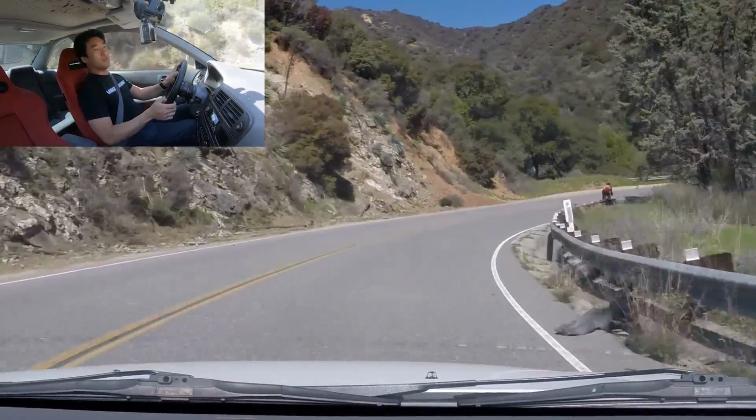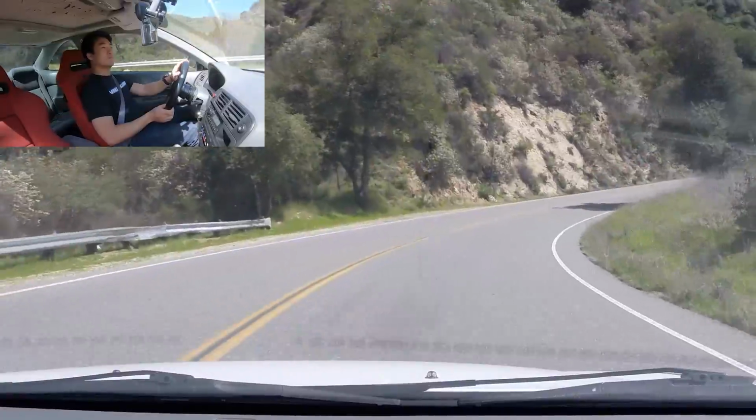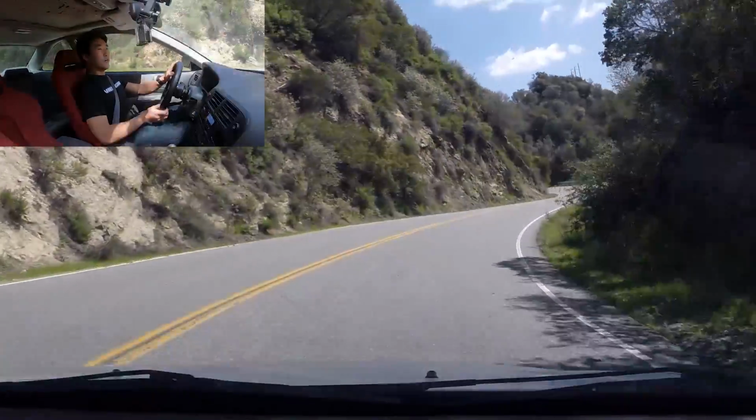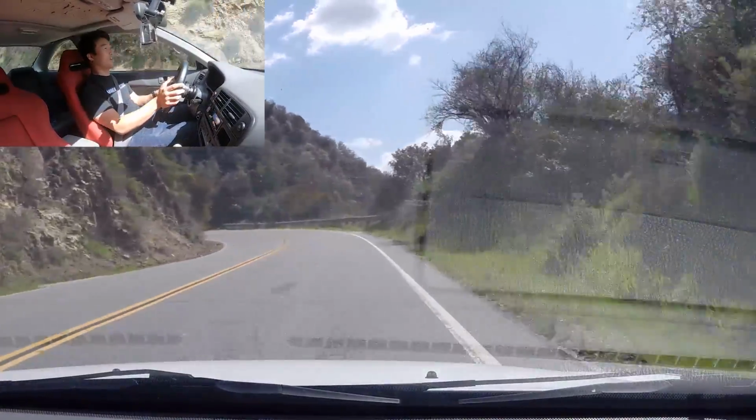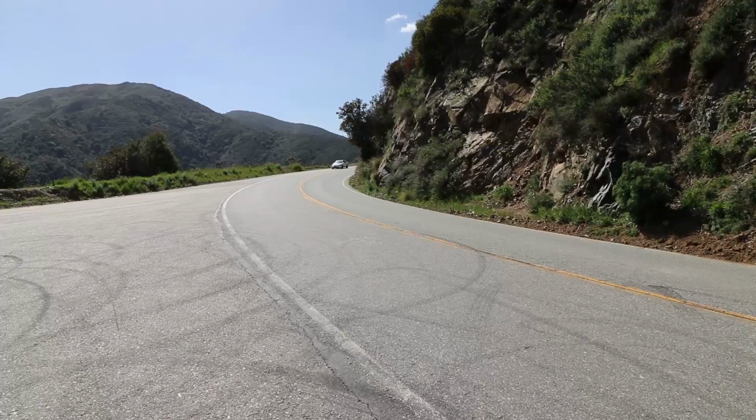Big right-hander coming up here. The bicyclist, I'll give him a little bit of room. Oh, I definitely feel how light this car is. I wish every car were like this.